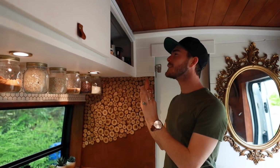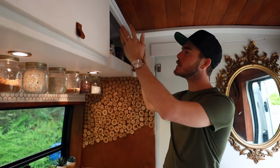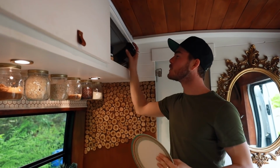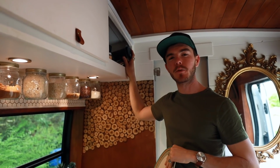Last but not least at all, one of the most important cupboards is our coffee cupboard, tea cupboard, cups, plates. Everything good in the world lives up here. So that's all that cupboard is. A couple of baskets in there as well to keep it organized.